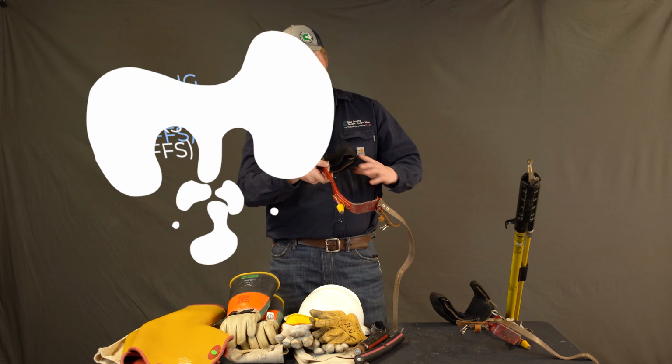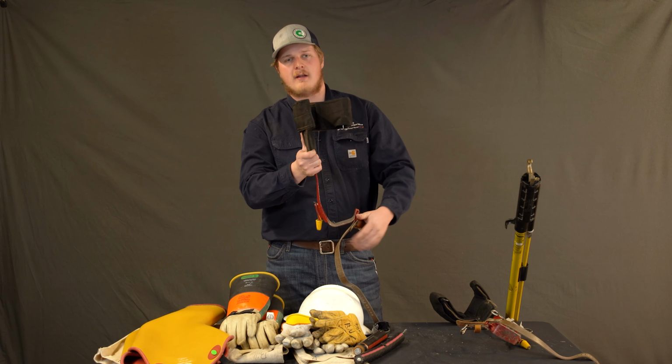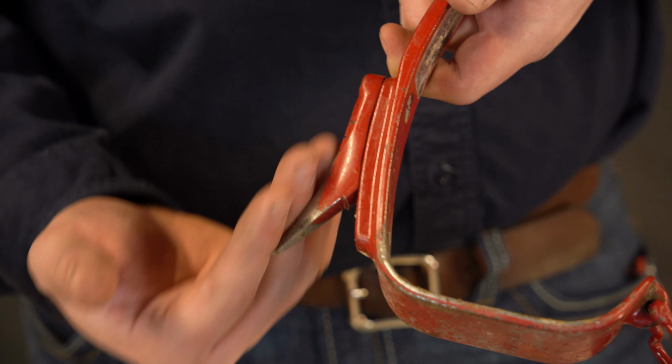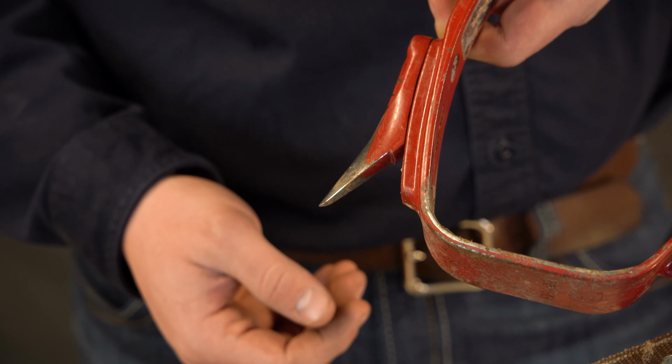And these are the gaffs that you put your foot here and then you strap it around your leg. These gaffs have big sharp spikes in them that dig into the wood of the pole, and you can climb up it just like a ladder.